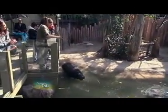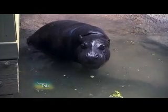Kids love it when the hippos go in the water. That's just kind of a natural thing. You assume hippos in water. Everybody likes to see them eat as well.